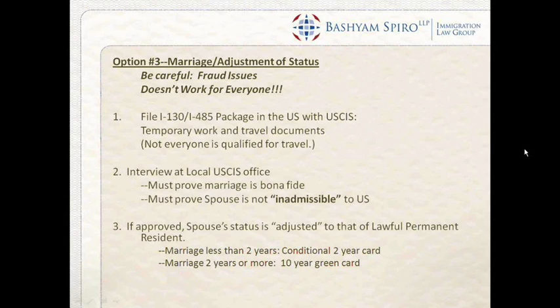Yeah, absolutely. Okay, then finally, once your spouse gets approved, it's the same situation as when you enter with an immigrant visa. If you've been married less than 2 years, you're getting conditional residency, which is a 2-year card. If you've been married 2 years or more, you're getting a 10-year card.